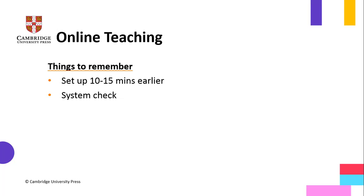Why do we need to do a system check? Well, you may be sharing your computer with another member of your family, and it might be your children that are doing their lessons online as well, so they need to use that computer, or it might be another member of the family that uses it for their own personal use. Now, the system itself might have been changed while your children are using it, or another member of the family. So we need to make sure that it's set up according to your needs for your lessons.